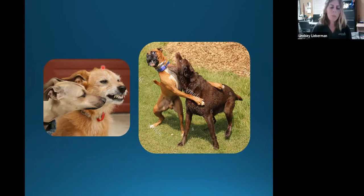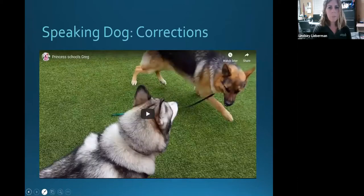I don't want you near me. Please stay away. Please stay away. So these are not necessarily dogs being aggressive. They're just saying, I'm not psyched about what's happening right now. So this is a very, very, very inhibited Malamute schooling a really snotty German Shepherd named Greg.